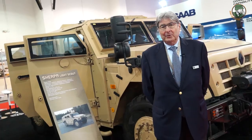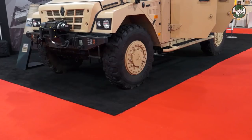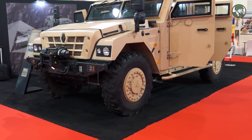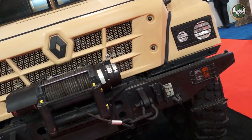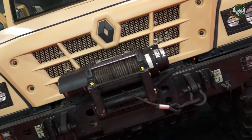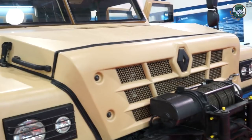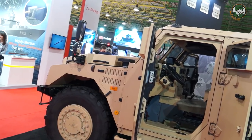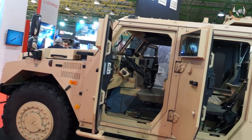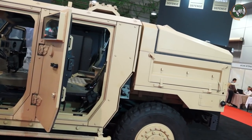The Sherpa Scout is a high mobility vehicle which can be armored up to level 3, protected against mines 3A to B. This vehicle has very high mobility, high useful payload, and can be equipped with different weapons from 7.62, 12.7 and 25 millimeter, as well as turrets for anti-tank missiles.